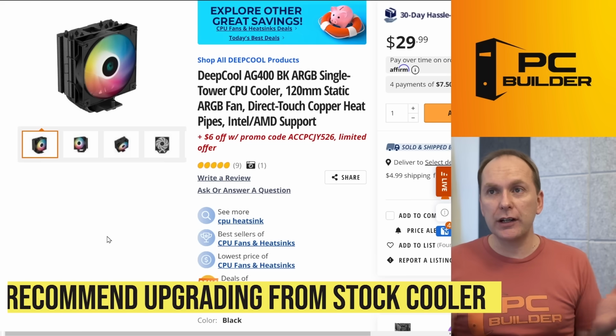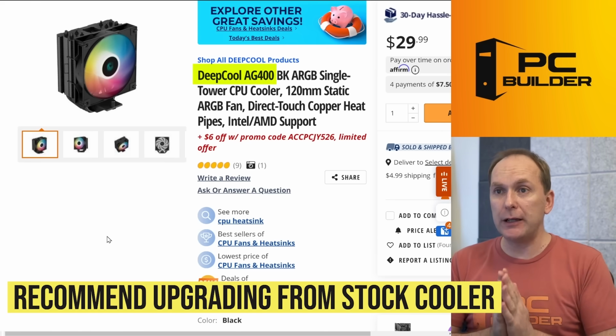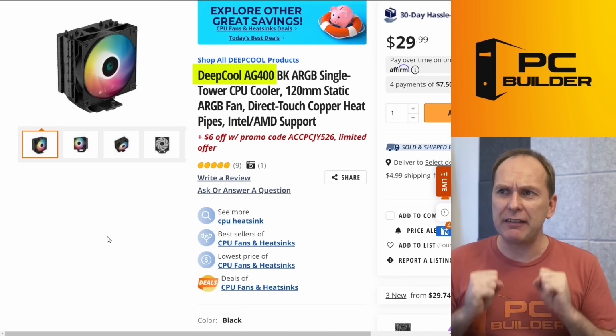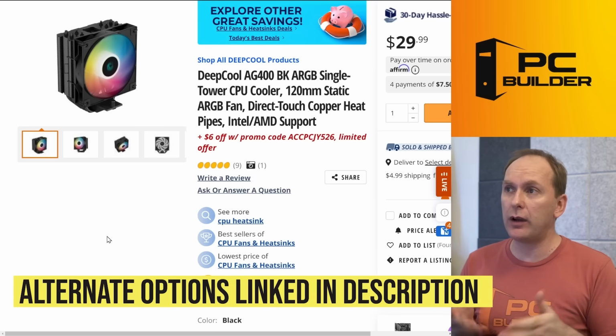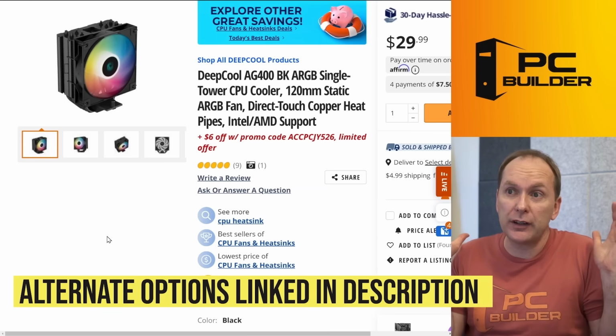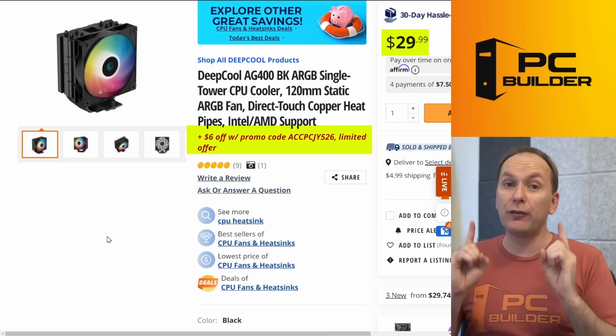For the cooler, we're just going to go something simple. I went with a Deepcool AG400 Black ARGB cooler. I noticed you didn't have a lot of RGB in your build. In fact, I didn't think you have any. So if you don't want this one, go for the AK400 instead, the black one. It's the same price, although this one's got a promo code on it right now. Or you can just turn the RGB off. That's another way to go. But this is an insanely performative cooler for a very low price.